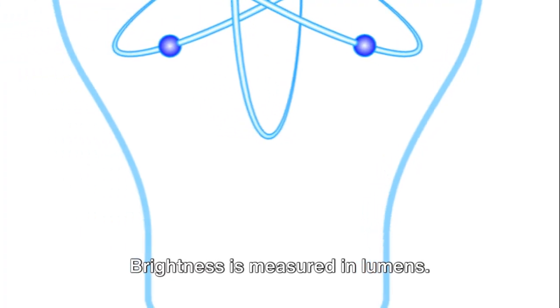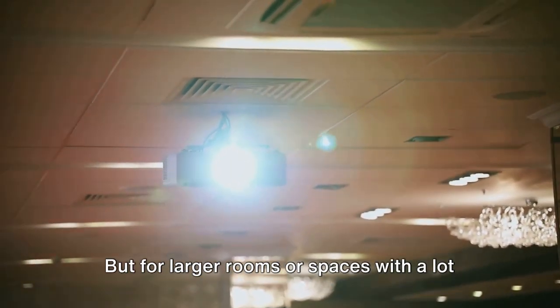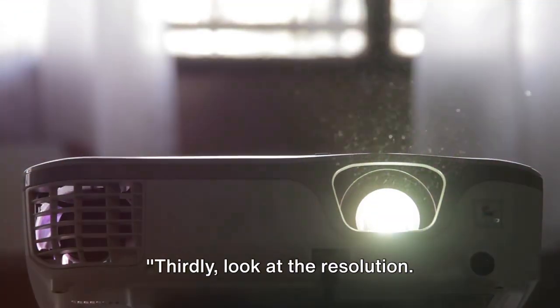Brightness is measured in lumens. A higher lumen count means a brighter projector. For a small room, 2,000 lumens should suffice. But for larger rooms or spaces with a lot of ambient light, you might need a projector with up to 5,000 lumens. Thirdly, look at the resolution.